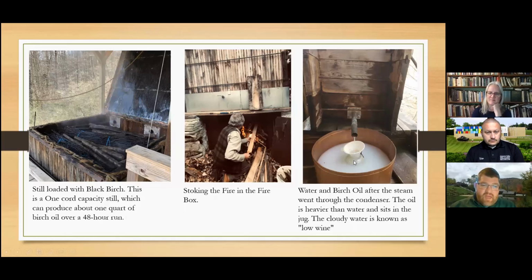The oil is heavier than water, so it will sink to the bottom of this jar, and then the rest of the water will overflow and can go back into the box to be recycled again and go through again. Now this cloudy water got the name and is known as low wine.